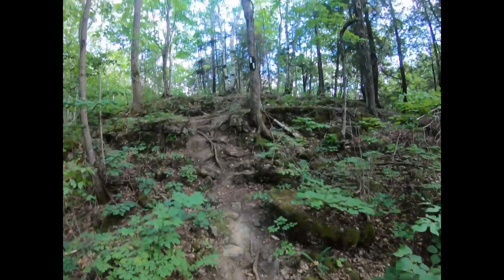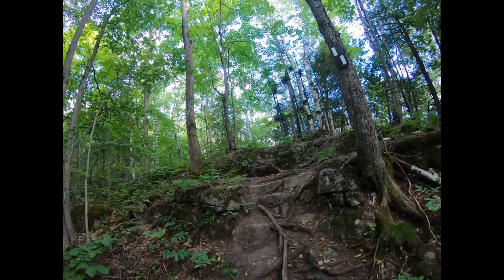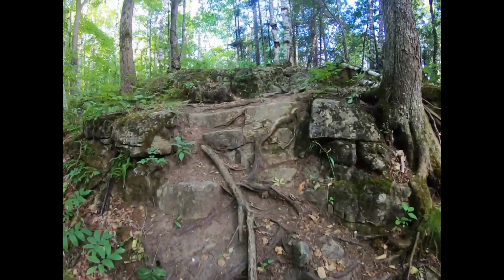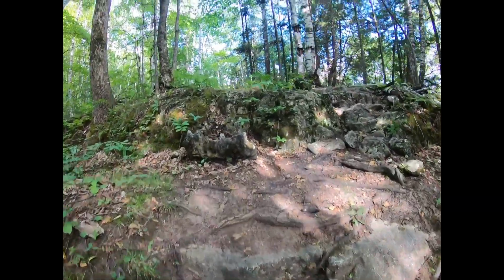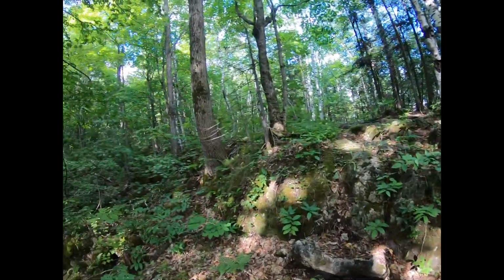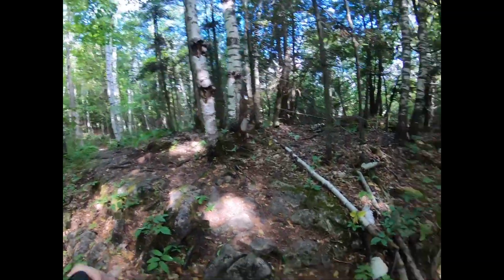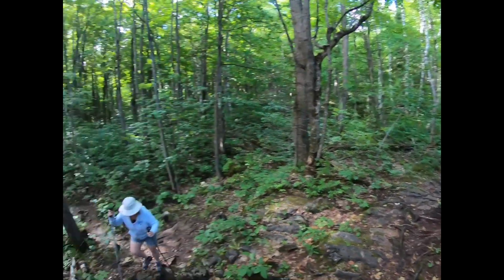Our first steep climb into the rocks above, and we're going left. Just paying attention here. This is straight up, straight up, straight up. Leveled out.